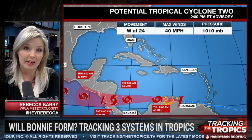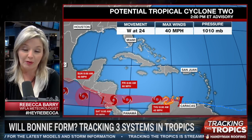This is not typically when we see those systems heading towards the Carolinas. It has to do with the high pressure that's generally over Bermuda. We call it the Bermuda High. As it shifts further north, the air that goes clockwise around that high pressure system, this time of the year, slings the system into the Gulf. And like we're seeing, this one's a little further south than usual.